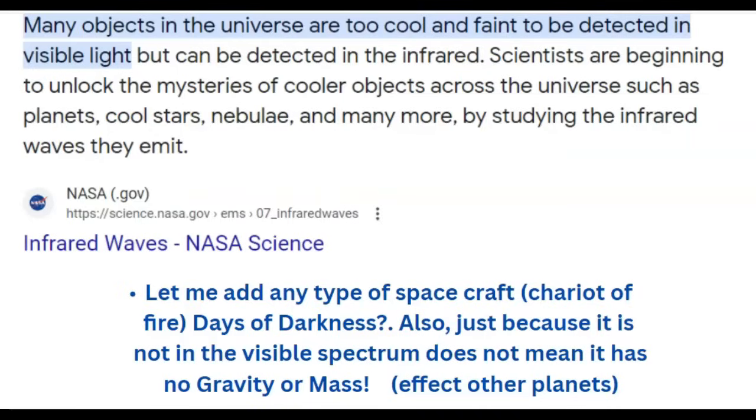Pay attention to it. It says, many objects in the universe are too cool. Again, back to temperature, cryogenics, right? Too cool and faint to be detected in visible light. Think about that. They're there, but we can't see them with our eyes, but they can be detected in the infrared, they're saying. Scientists are beginning to unlock the mysteries of cooler objects across the universe, such as planets. Listen, planets too cool to see with the human eye or with a basic telescope.